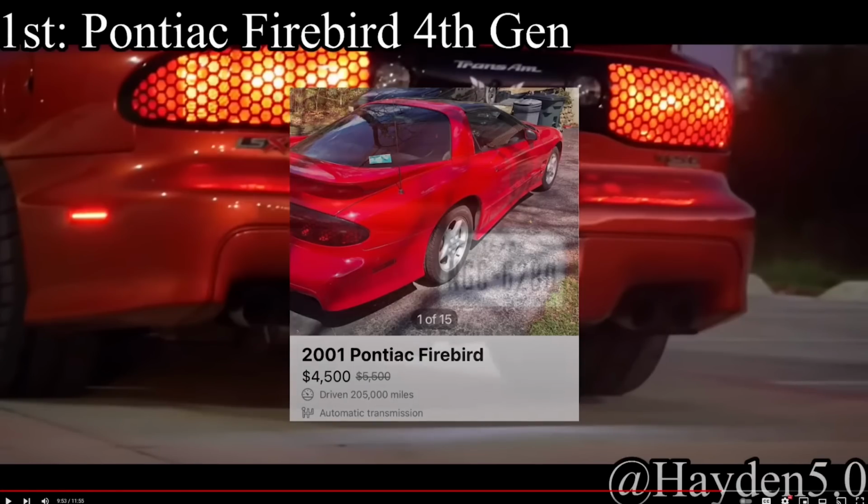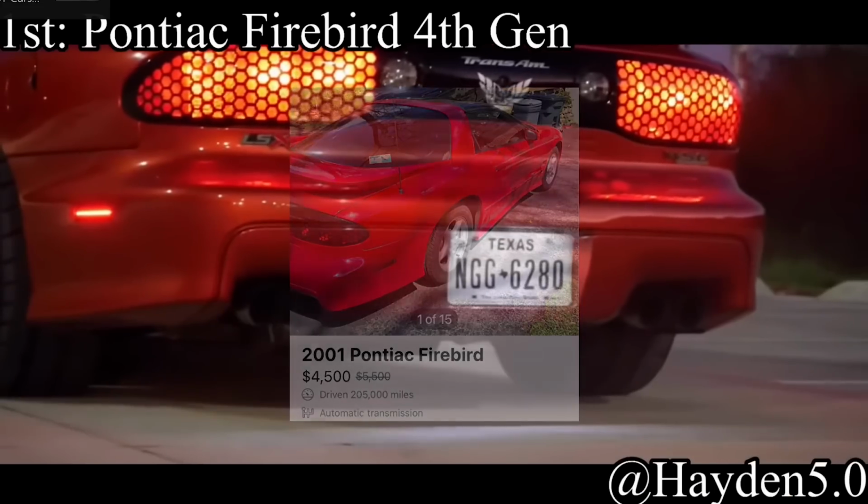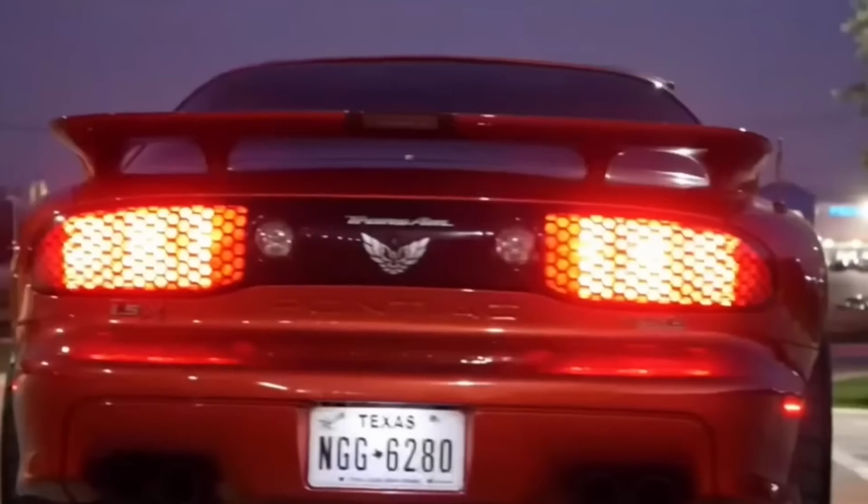However, coming in at first place, one of the fastest cars for under $5,000. Hold on. Off top, that is a V6 Firebird for $4,500. It has 200,000 miles on it. Bad wreck, Mark. It is the Pontiac Firebird 4th generation.